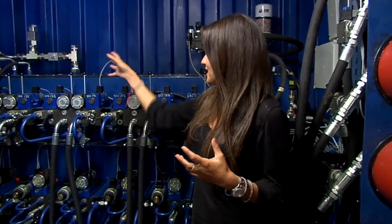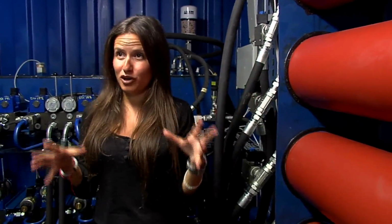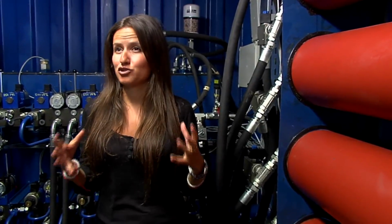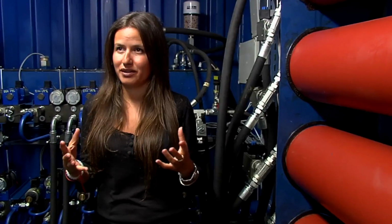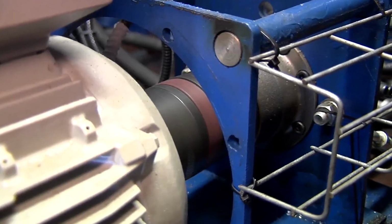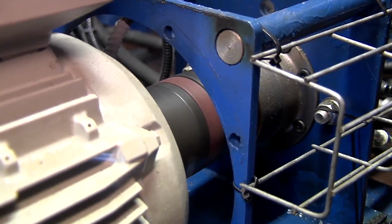Floaters are going up and down with the hydraulic cylinders. They're taking oil from this tank and pushing it into the accumulators. The accumulators are partly filled with oil, partly filled with nitrogen. This mixture of the two is creating pressure. That pressure is very, very strong and can range between 50 bar in low waves to 160 bar in higher waves. That pressure is used to turn the hydromotor, and these hydromotors are turning the generator.